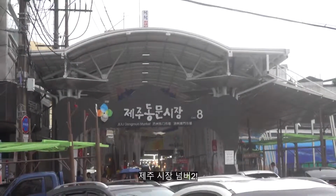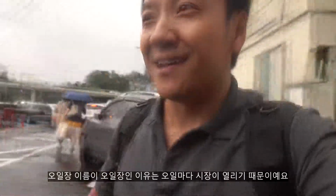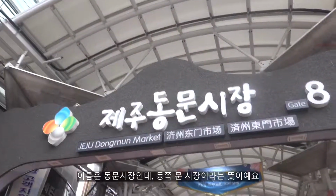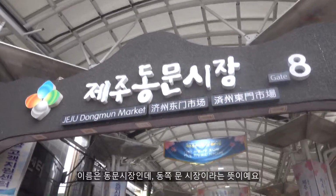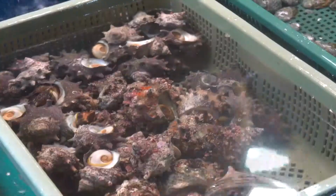Jeju market number two. This market is not a five-day market, and by the way, a five-day market is called that because it only happens every 5 days. This market is always here. This is more like, almost like a night market. And this is the Dongmun market, which means the East Gate market. Not starting for another hour though, I'm a little early. Man, I want to eat now.